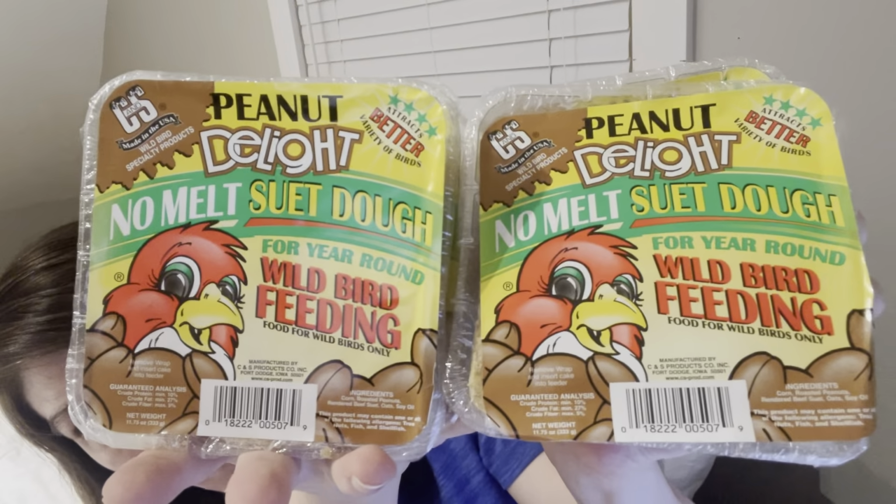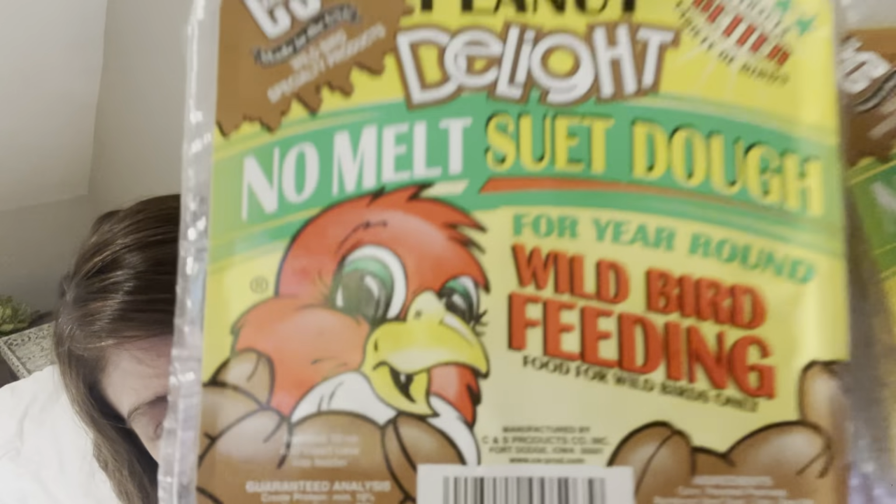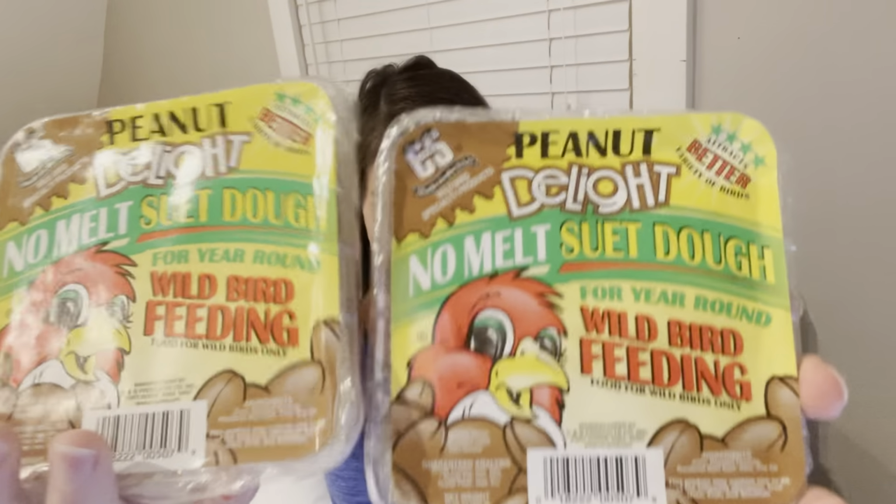And this is the 4 peanut suet cakes, the Peanut Delight. Look at that bird, it looks delighted, and it wants to come to my house. Okay, so we got the 4 peanut suet cakes. Those 2 peanut suet cakes, and then we got 2 more peanut suet cakes. We're gonna get the birds now, oh yeah.